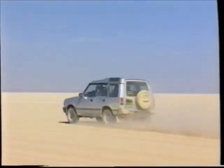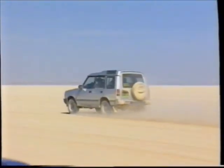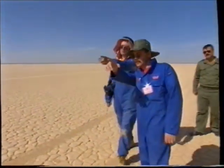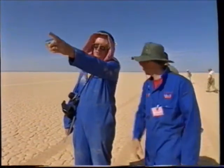Andy, up here. But Andy Green had not told the whole story. Just to the right, you can just see the rear wheel tracks, just about make it out coming up through here.